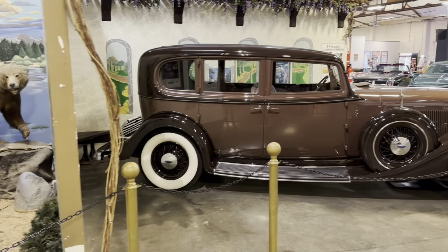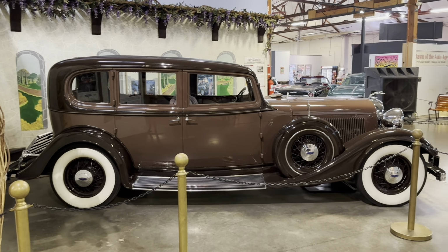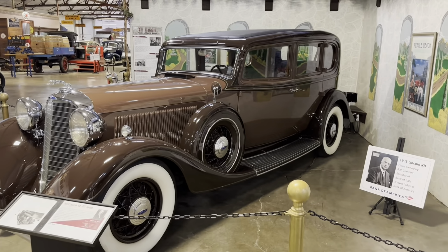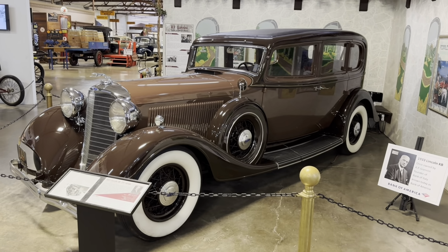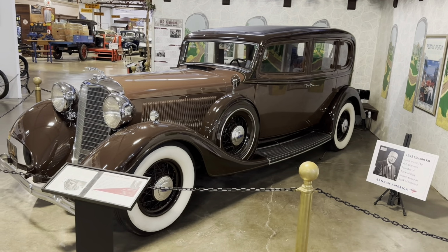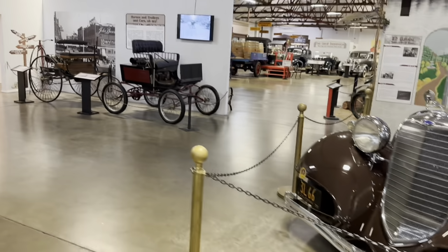Look at that. That's what they haul around, like kings, presidents. Yeah, 1933 Lincoln sedan. Man, those were luxury back in the day. That's probably what presidents got hauled around in, this type of car here. It's kind of like the limo of the day, probably. Look at those old buggies there.